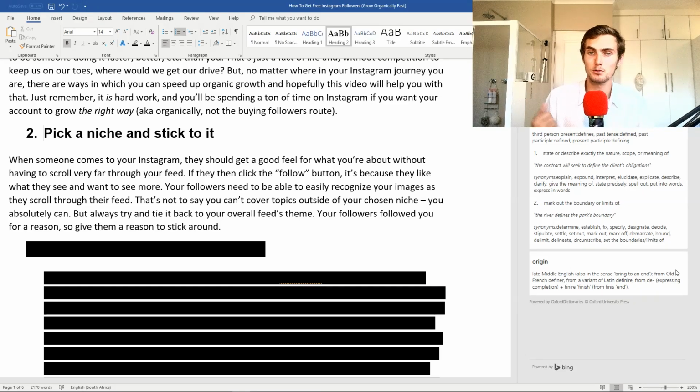So your followers need to be able to easily recognize your images as they scroll through their feed. That's not to say that you can't cover topics outside of your niche. You absolutely can do this, but always try and tie it back to the overall feed's theme. Your followers followed you for a reason, so give them a reason to stick around.